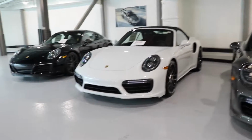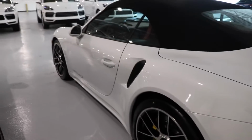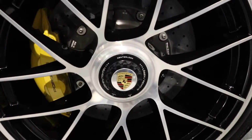You've got some more Porsches over here, 911 Turbo S Cabriolet with red interior. I didn't used to be a fan of the Turbo S, but now I love them. And I especially love these wheels. Yellow brake calipers, center lock wheels. They look great.